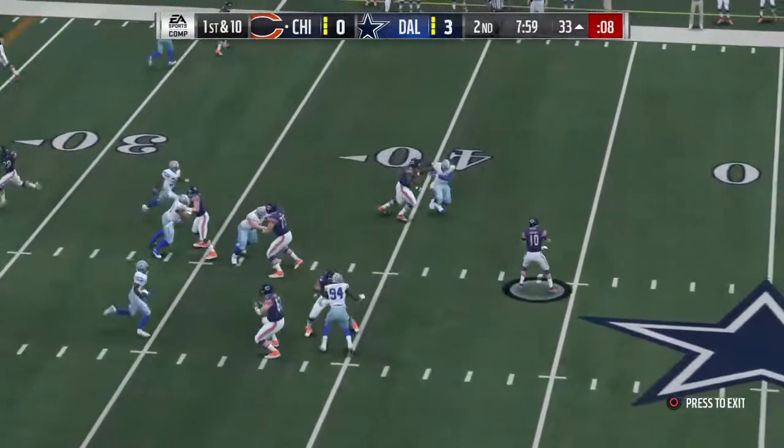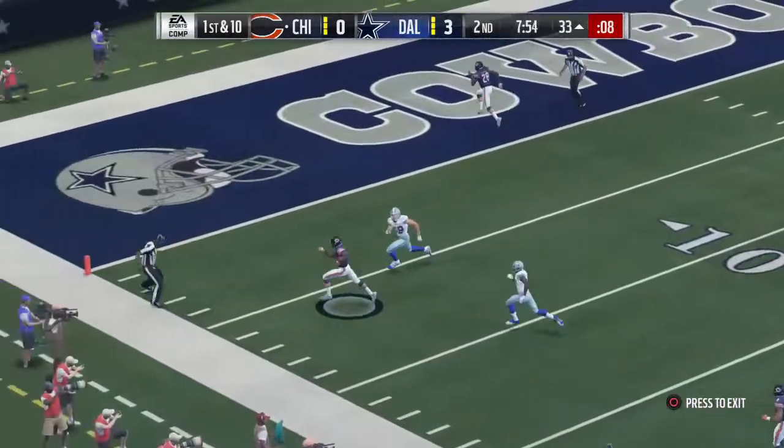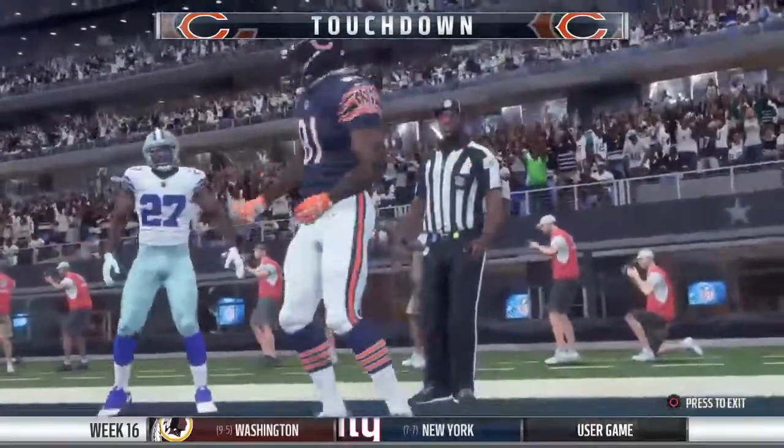Now Trubisky on first down. Looking left side, and he's got a man. It's Burgess. And he takes this one in for a Bears touchdown.